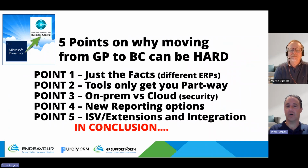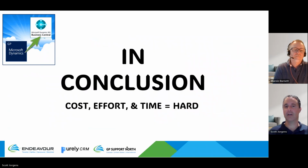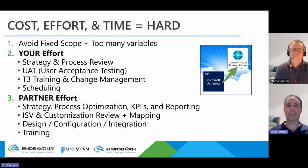And then point five, we're talking about all the ISVs and extensions and integration, all the pieces that sort of surround Business Central and are able to help you get even more out of your system. So drum roll, in conclusion, all this together, so this is sort of our point number 6, after looking at the 5 points, moving from GP to Business Central can be hard, it really results in cost, effort, and time. What does that mean?